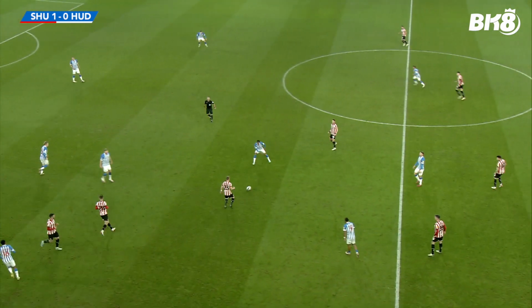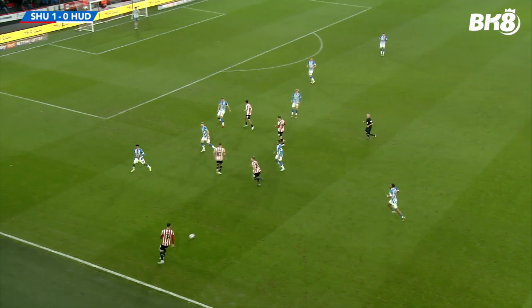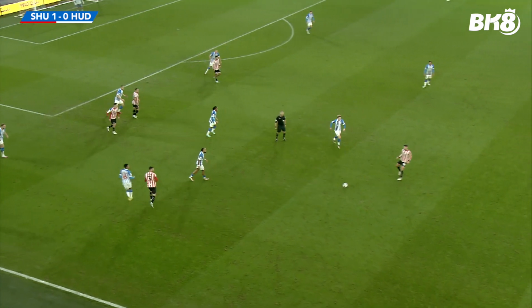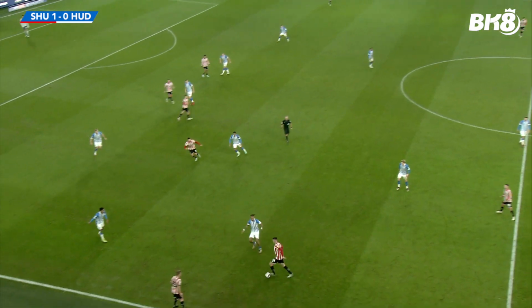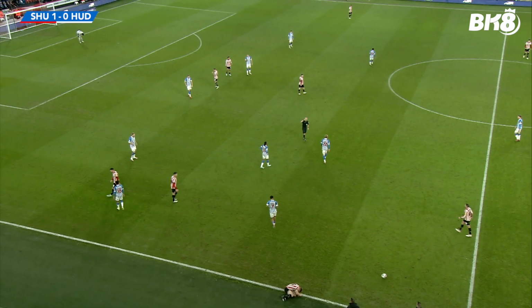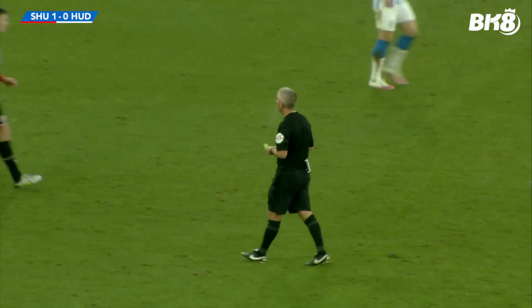Going to have to point it behind the Terriers. In charge. Turn it over to me. Sheffield United would temporarily go top with a two-goal victory.